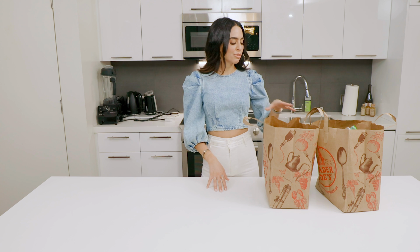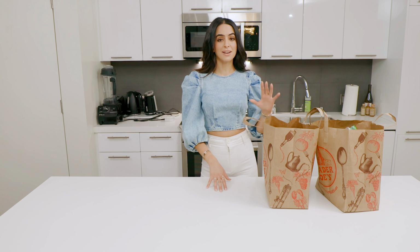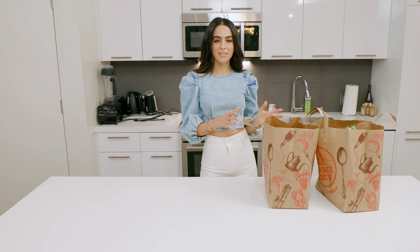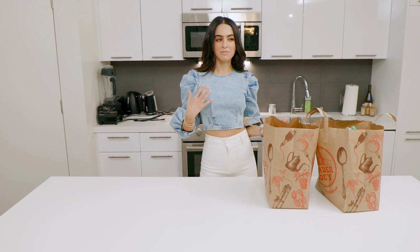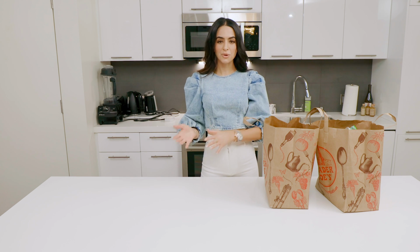So I'm gonna go through the basics. I also really like how affordable Trader Joe's is. Honestly, their produce is so affordable, their snacks are so affordable, and they have really cool, unique things. They definitely have their own brand. Everything's really specific to a Trader Joe's vibe. When you walk in there, everyone's really friendly. So I'm gonna show you what I got.